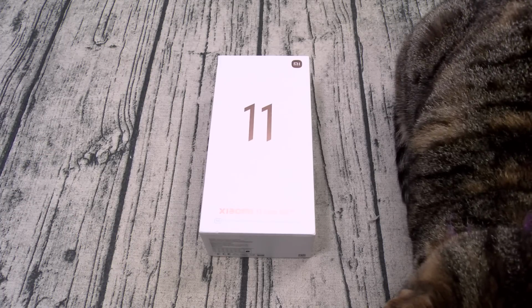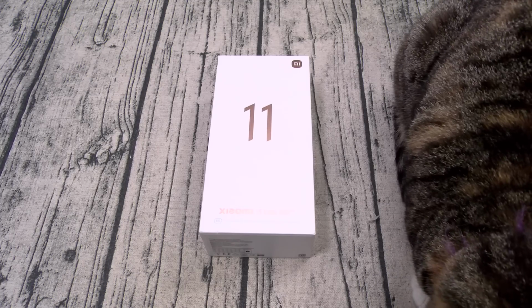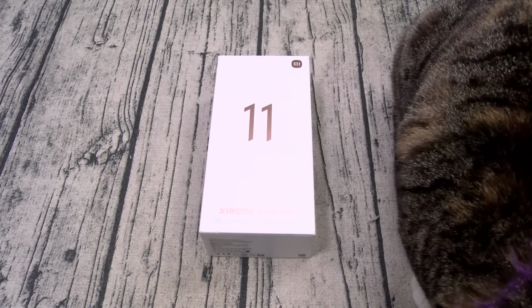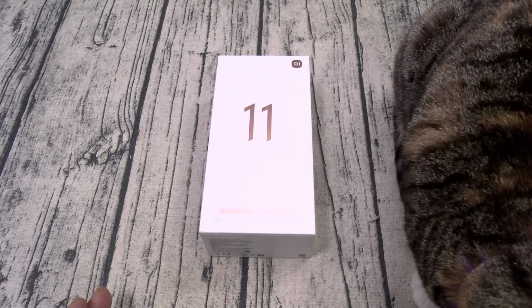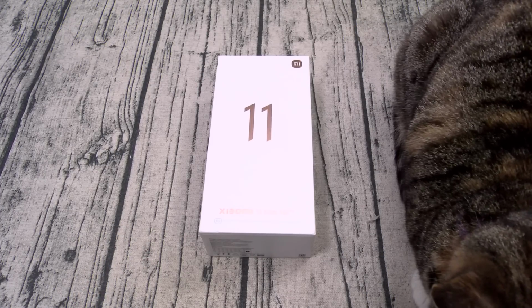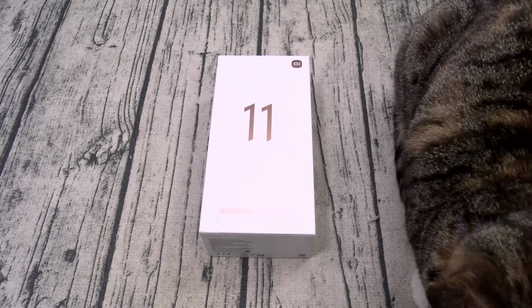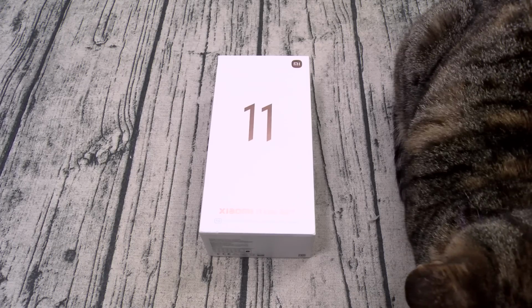Now, if you're trying to save some money, go with the regular Mi 11 Lite because it also comes in a less storage and RAM version. Now, this one, the minimum is 6 gigs, 128. With the regular Mi 11 Lite, it comes in 4 gigs of RAM and 64 gigs of storage. So that's like the bottom of the barrel in storage and RAM.